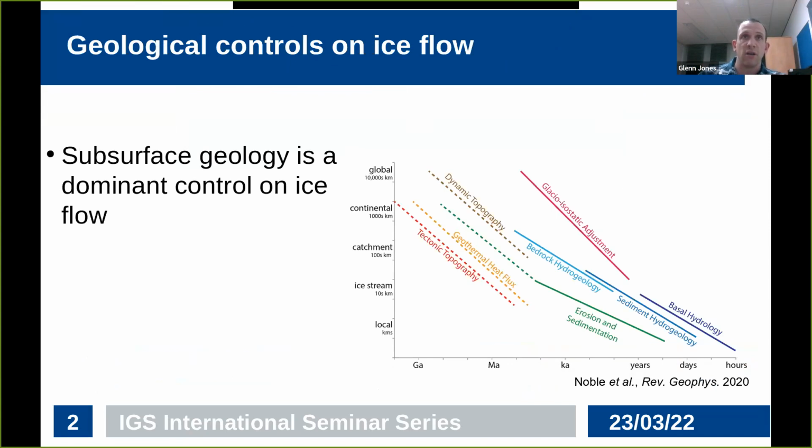So the motivation: conditions at the base of a glacier or an ice sheet are a dominant control on ice flow, and can have quite profound effects on ice mass loss and how ice flows. These features work on a number of different spatial and temporal scales, and this is shown in this graph on the right hand side here. We can see that there's a number of overlaps and interactions between these different tectonic regimes or small scale or local scale features.